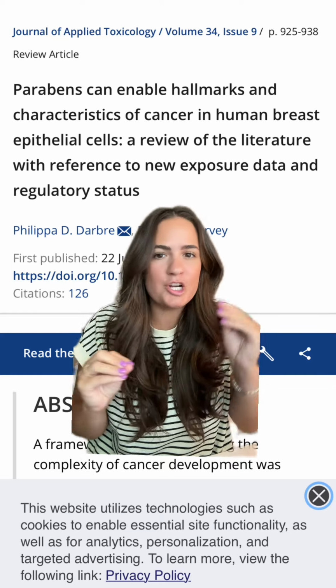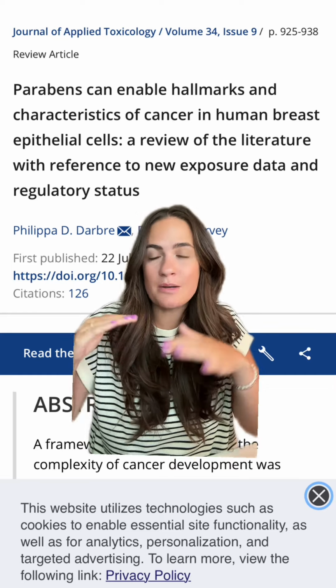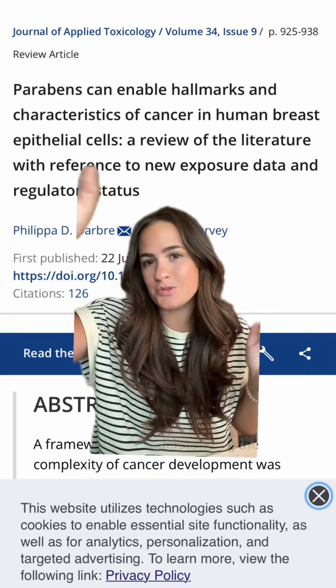Second ingredient that I would always avoid in hair care and really all my products are parabens. Parabens is another one that can be hard to find on the ingredient label because there's so many different types of parabens. Here's 2 very common ones that you'll see on the label. Parabens can actually mimic estrogen or mimic different hormones in the body, which unbalances your hormones and can even be linked to human breast cancer.